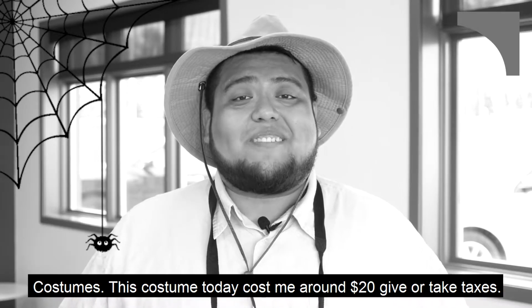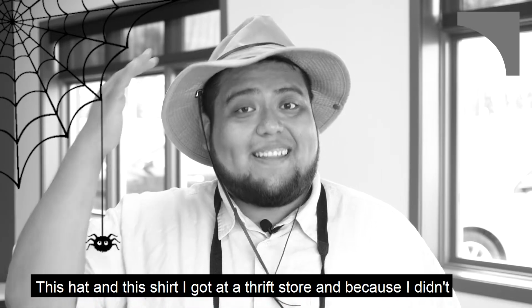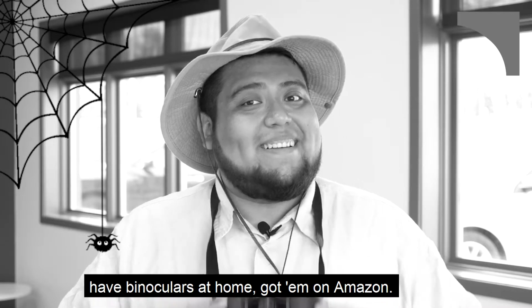Costumes. This costume today cost me around $20, give or take taxes. This hat and this shirt I got at a thrift store, and because I didn't have binoculars at home, I got them on Amazon.